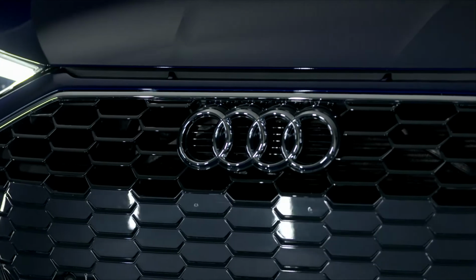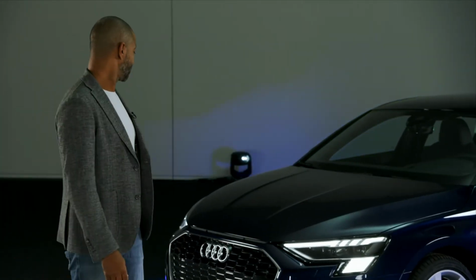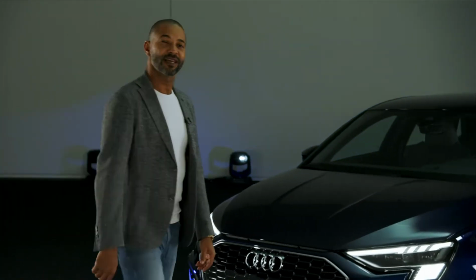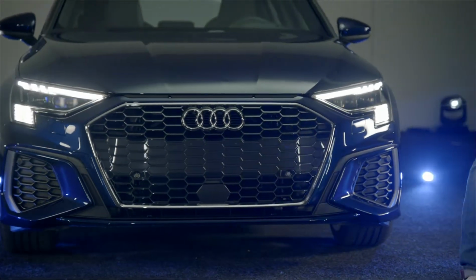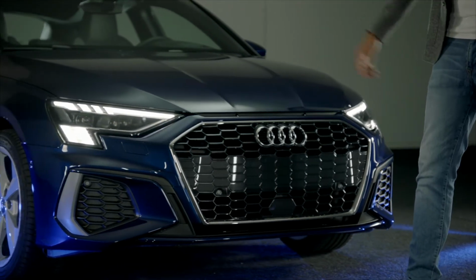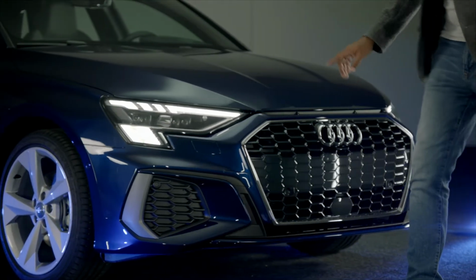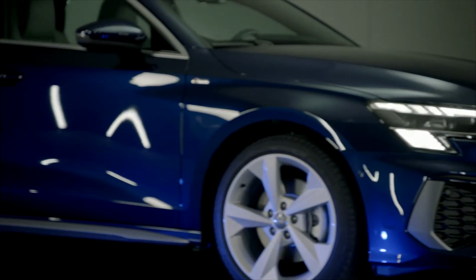So here it is, the all-new Audi A3 Sportback. Very stylish. I really like the fresh design. And if you look at it, you clearly see, yes, it's an Audi. The front with the matrix LED headlights and the specific light signature. I also really like the new architecture of the flank.